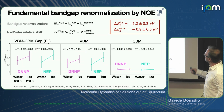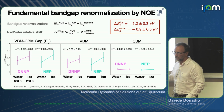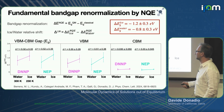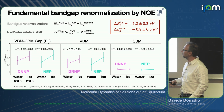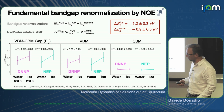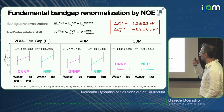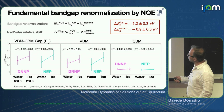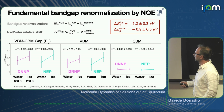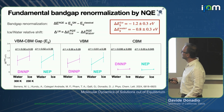So we did the calculation, again comparing path integral and molecular dynamics, and having two good machine learning potentials. One was a deep neural net, and the other is a new revolution potential, fitted also on two different density functional theory representations. The NNP was fitted on SCAN, and this one is on a hybrid. It's encouraging to see that the results are compatible. They are in good agreement, even though we have different architectures in the neural nets and different training.